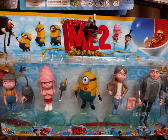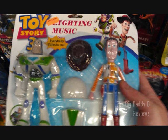But it's not just Pixar that have had their franchises put through the bootleg machine. Oh no. Now, we've got bootleg Despicable Me toys. To be honest, I'm surprised it's taken them this long to make rip-offs, considering how basic the design of those little minion fellas are. I wonder if these are going to be as bad as those Toy Story knockoffs that we looked at before. Let's take a look.